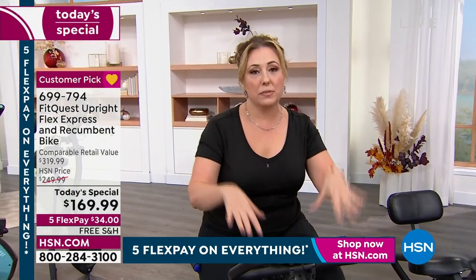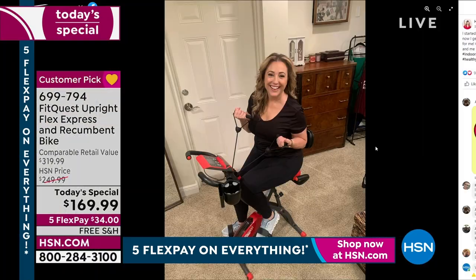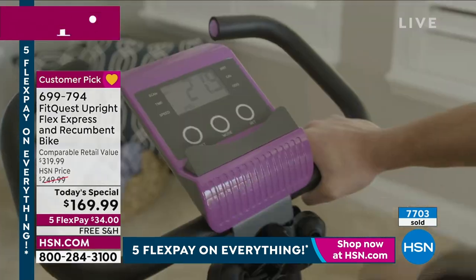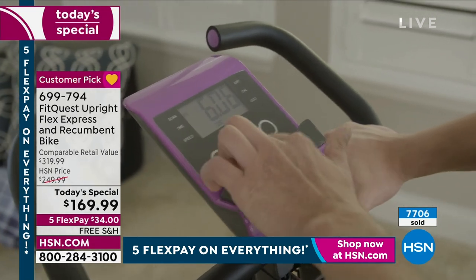I started out with this bike at home. I will tell you that I do go to a gym also, and I have grown my fitness journey. My goal was not to be like a fitness competitor. By the way, my trainer is a big fitness competitor. She had a huge win this weekend, and she's going to be in the Olympia in Vegas. But me, I'm happy if I can go on a cruise with my husband.